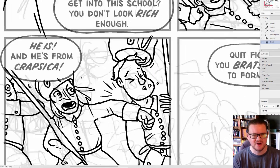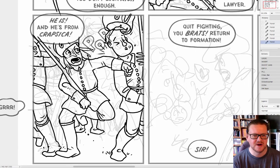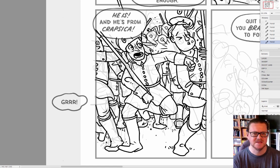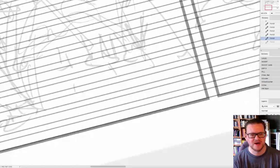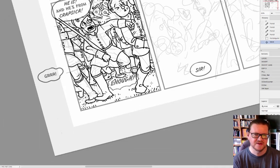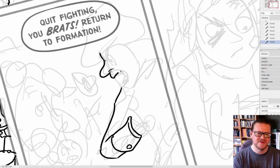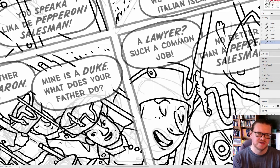So I've cut the grr. Here I am trying the sound effect, moving that in and around. So yeah, there we can see more of the people in the background. And the people in the background are still trying to kind of keep formation as this chaos is happening in the ranks. And here's where I changed the grr and made it an enough. And there's Napoleon shouting enough. Now we've gone from the organized formation at the beginning into total and complete chaos.